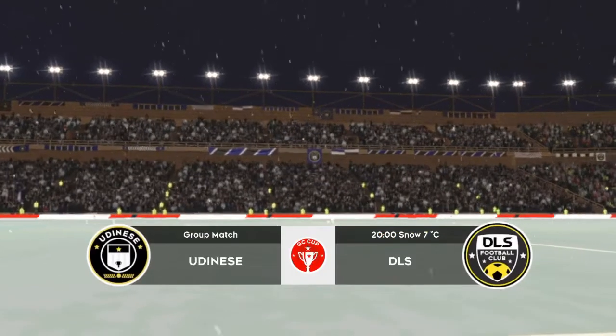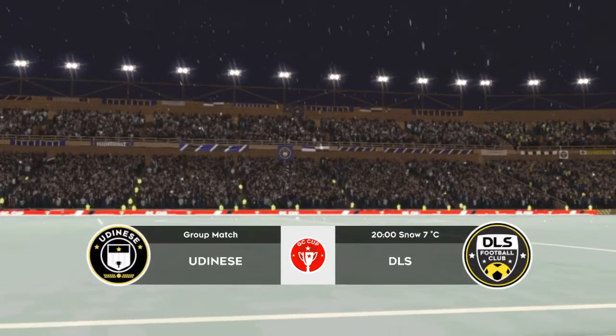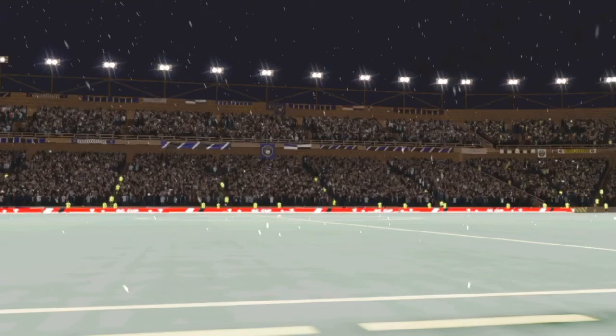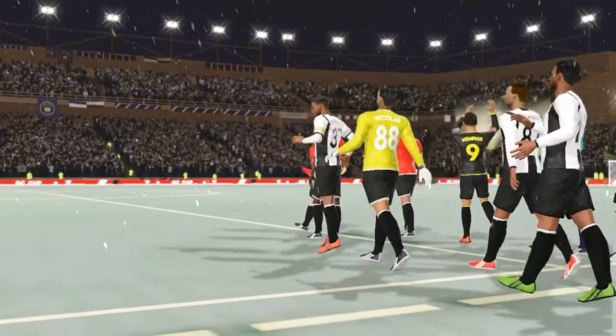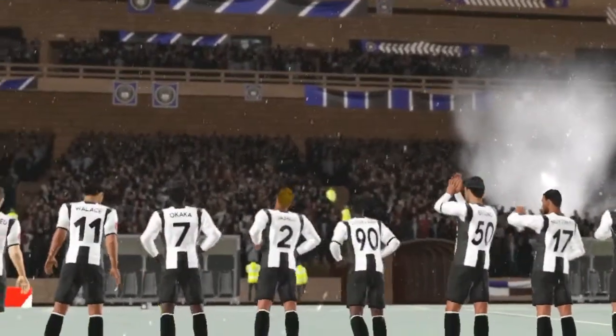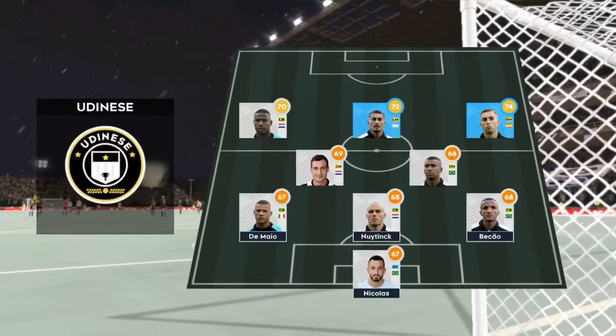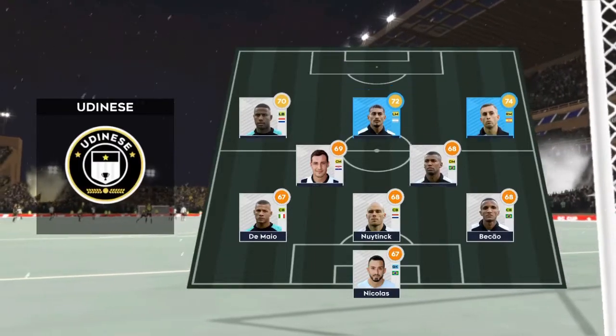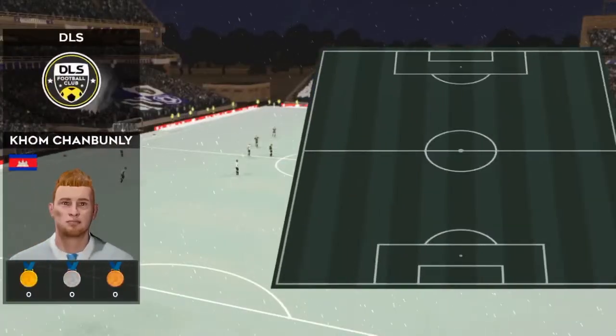Just listen to the atmosphere here, the fans eagerly awaiting the teams and the kickoff. Let's see how the teams line up today. It looks like they're hoping to flood the midfield with this 3-5-2 formation. Now let's look at the away team.